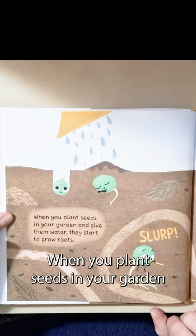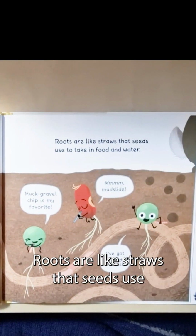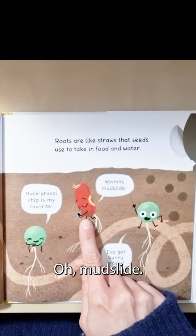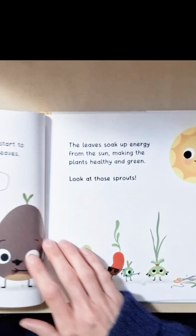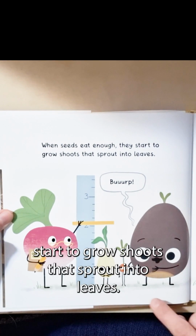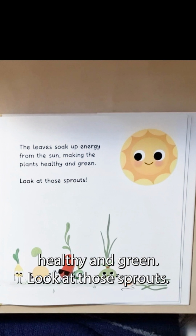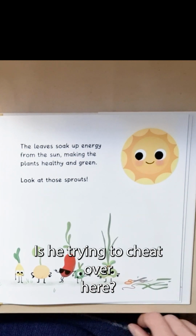When you plant seeds in your garden and give them water, they start to grow roots. Roots are like straws that seeds use to take in food and water. Muck gravel chip is my favorite. Mudslide. I've got bunny tracks. When seeds eat enough, they start to grow shoots that sprout into leaves. The leaves soak up energy from the sun, making the plants healthy and green. Look at those sprouts. Uh-oh. What is this guy? Is he trying to cheat over here?